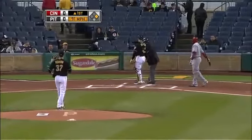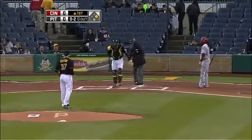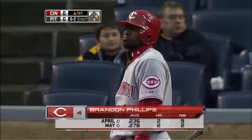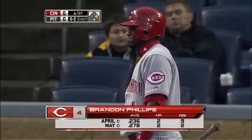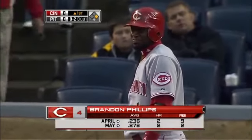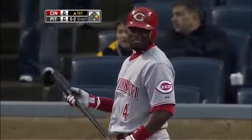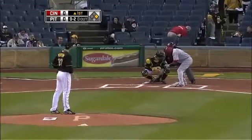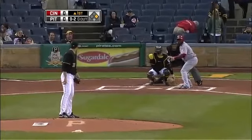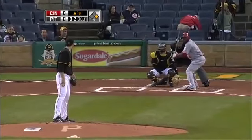Still 0-2 as Brandon Phillips just gets a piece of it. Starting to heat up a bit, Brandon Phillips, who hit 20 homers and drove in 98 last year. Steve and I talked about this on the radio side, that 21 of those 98 RBIs last season came against Pittsburgh for Brandon Phillips.